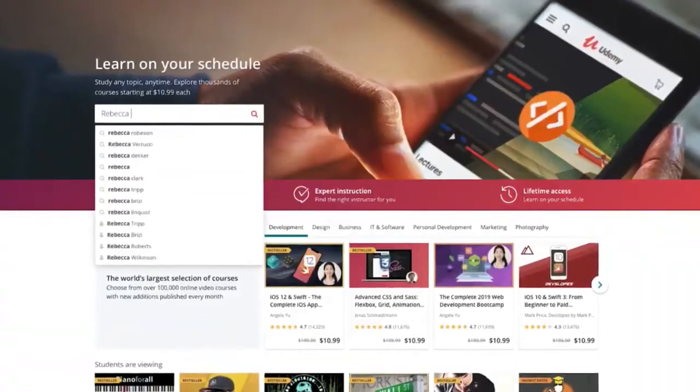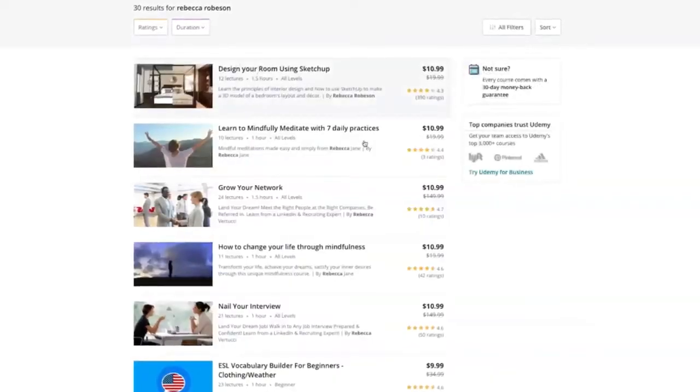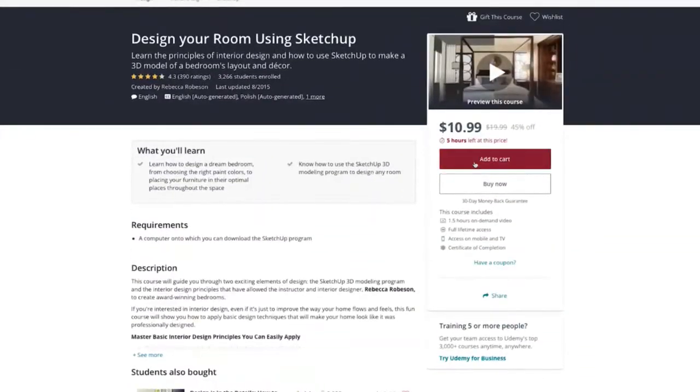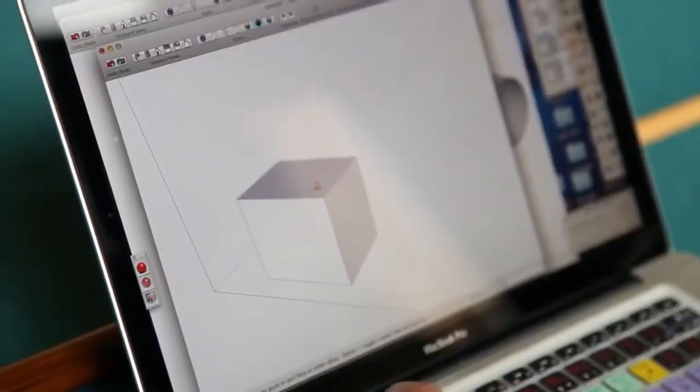You can also download a certain app. There's all kinds of apps. And there's also the Udemy course, but we'll put a link in your PDF so you guys can go there if you want to, because you can actually learn from myself and Grayson how to do the SketchUp program.